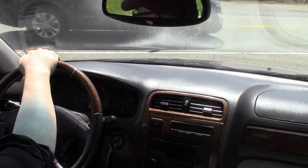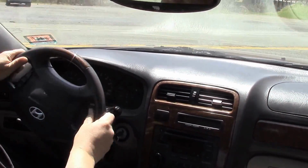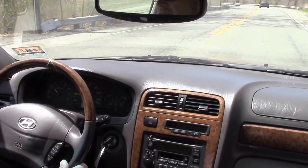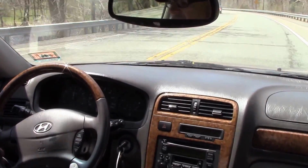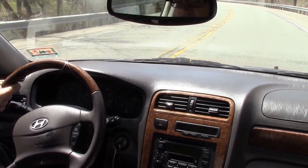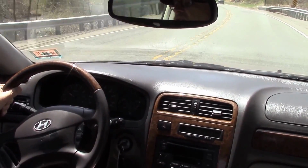As soon as this traffic clears, we're going to take off. All right, here we go. Tell you, this car's got a lot of spunk. It's quiet. It goes down the road so smooth. It's really nice. I mean, here we are. We're at 50 miles an hour already and shifted up through all 5 gears, nice and smooth. Just a really beautiful car.